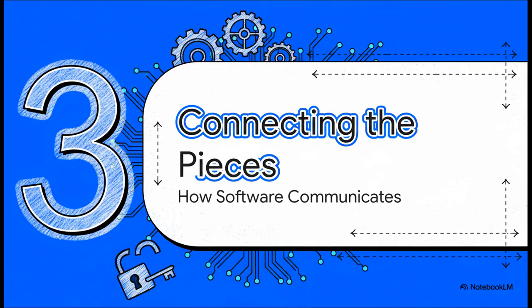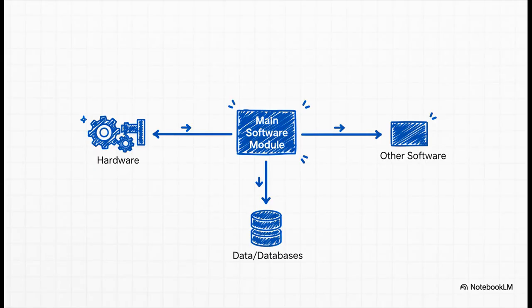So the next critical step is defining exactly how it's supposed to communicate with the rest of the world. I mean, think about the flight control software on an airplane. It has to get data from hundreds of sensors, send commands to the engines and all the control surfaces, and display critical information to the pilot, all at the same time. If those communication links aren't perfectly and unambiguously defined, nothing works.